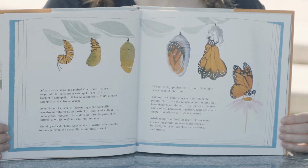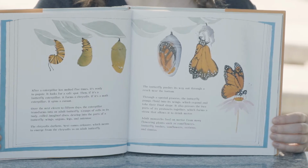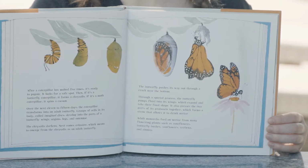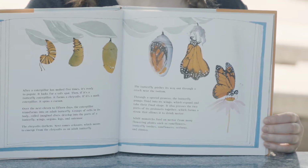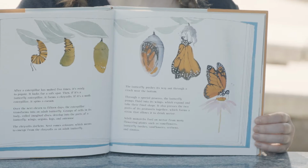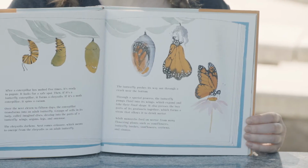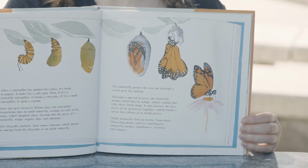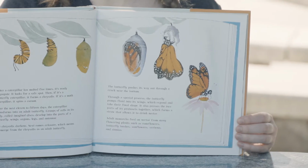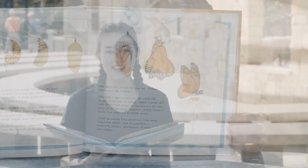The butterfly pushes its way out through a crack near the bottom. Through a special process, the butterfly pumps fluid into its wings, which expand and take their final shape. It also presses the 2 parts of its proboscis together, which forms a straw that allows it to drink nectar. Adult monarchs feed on nectar from many flowering plants, such as coneflowers, butterfly bushes, sunflowers, verbena, and zinnias.